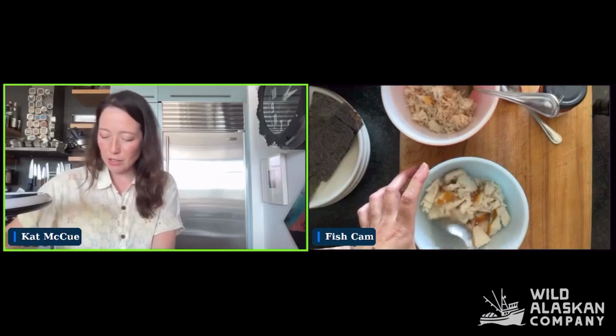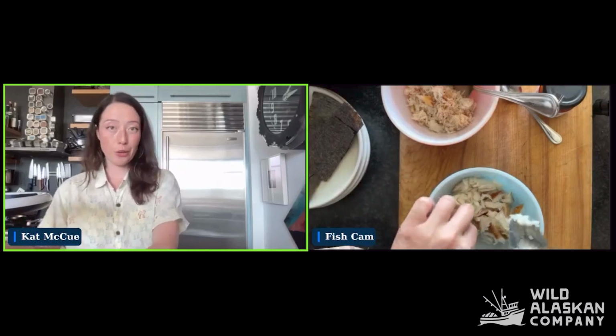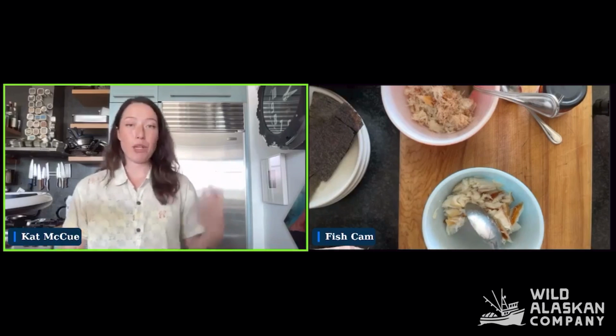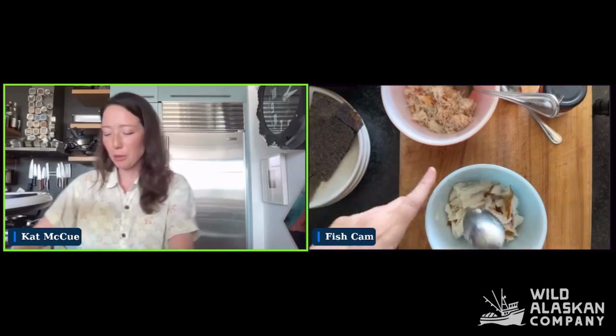It can be seasoned any which way. If you have a fillet that you're not cooking to order for yourself right now, you can use anything because whatever flavors you're putting in here are just going to make for a tasty filling. There really are no rules.